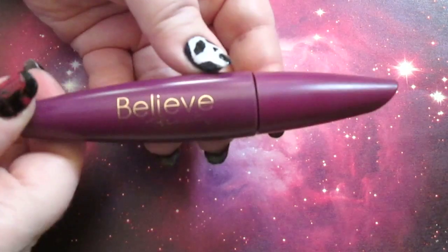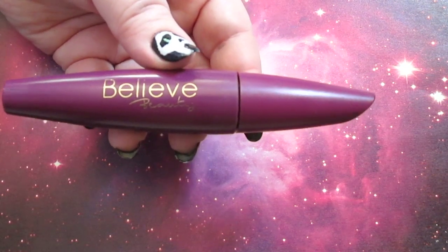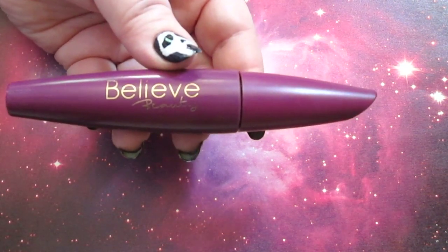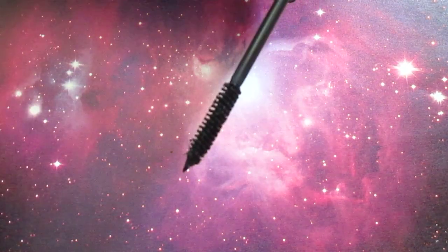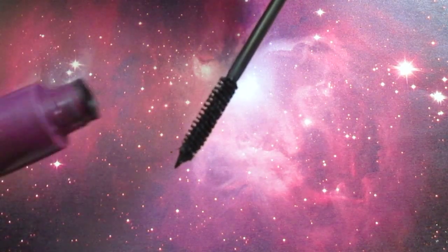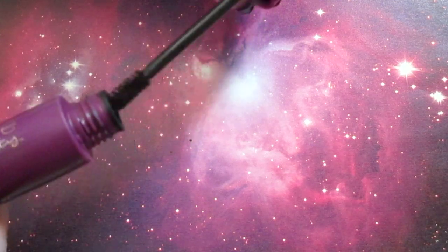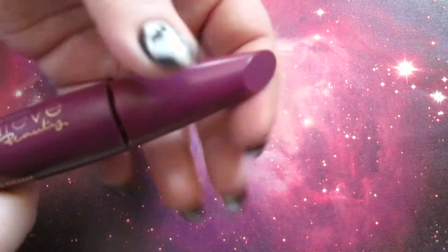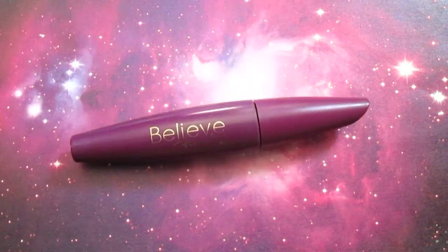One, I hated this mascara at first. I did not like it, but I don't think I was using it quite properly. Here's the wand to this product. Kind of long and slender. It's a very thick kind of formula mascara. You don't have to worry about fibers getting on your face or anything. There's not technically really any fibers in this mascara.